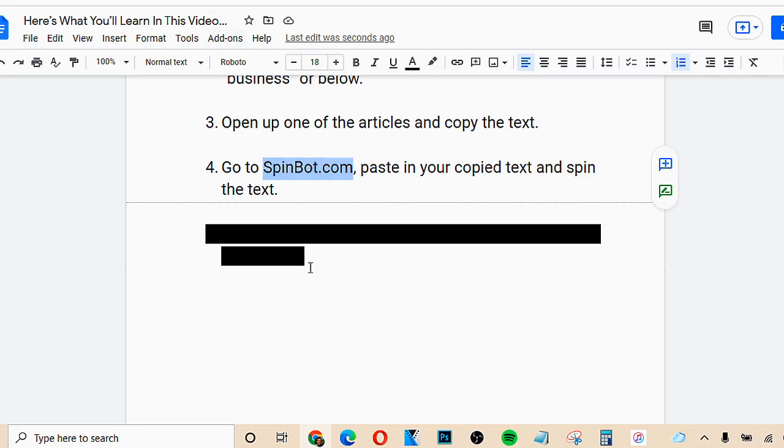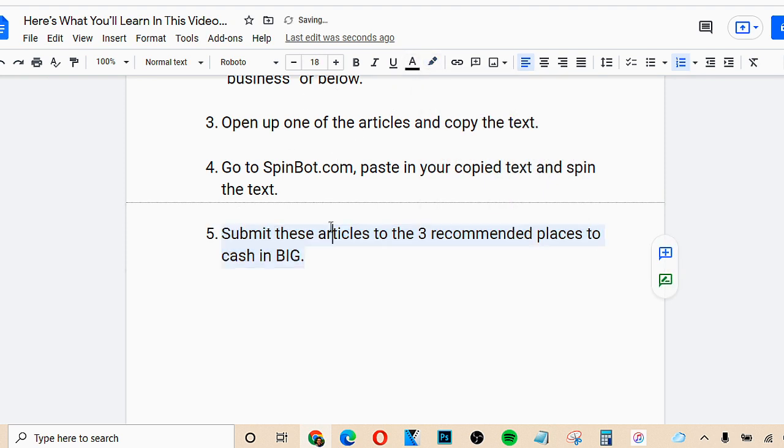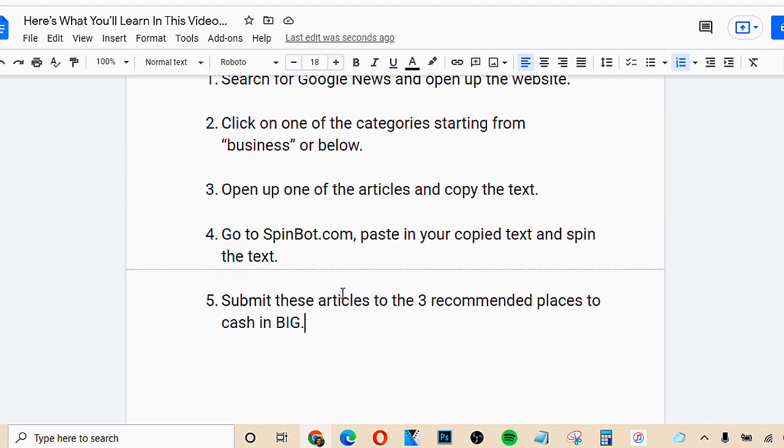Now we want to go to the last step in this incredibly simple method. We want to undo this. Now what we want to do is submit these articles that we just copied to the 3 recommended places to cash in big. So what do I mean by this? Well, there are 3 recommended sites where we can submit these articles and they will pay us.